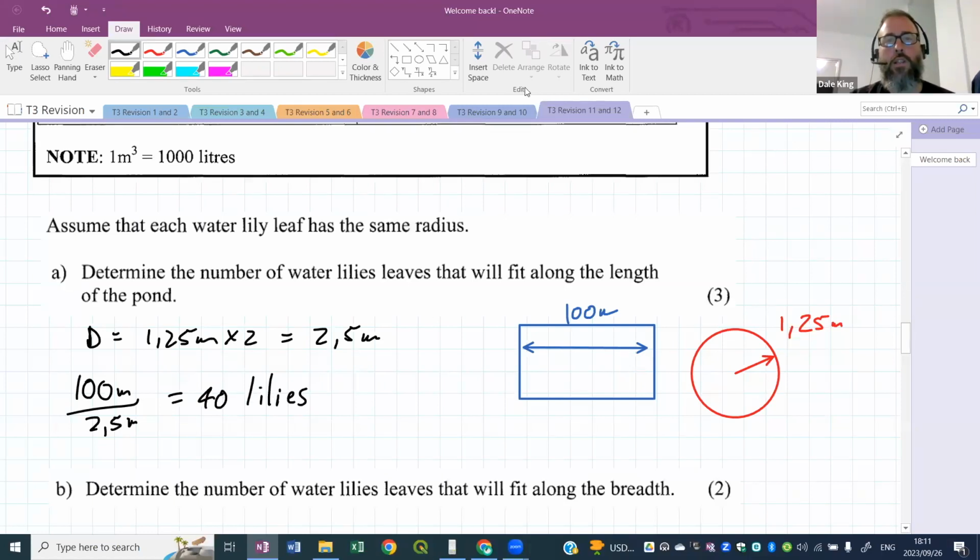All right, 40 lilies. You happy with that, Ben? Yes, that's the right answer. All right, cool. Thank you. Well done, Ben. Thank you very much for that.